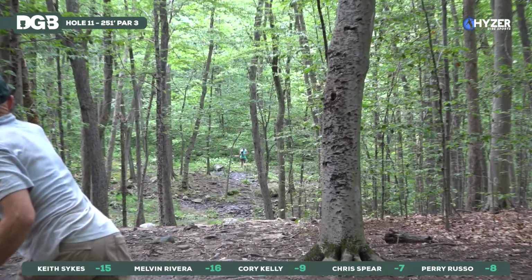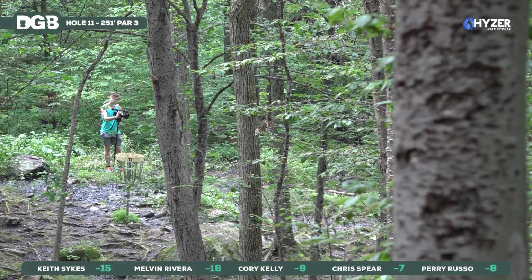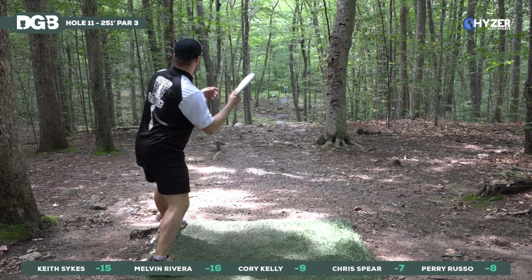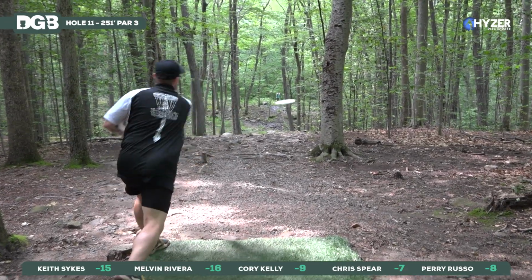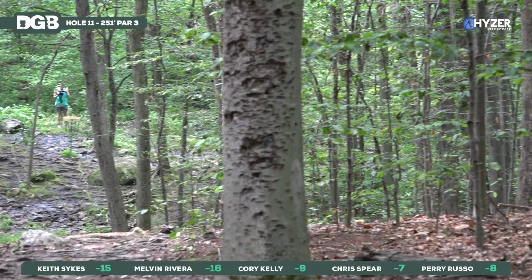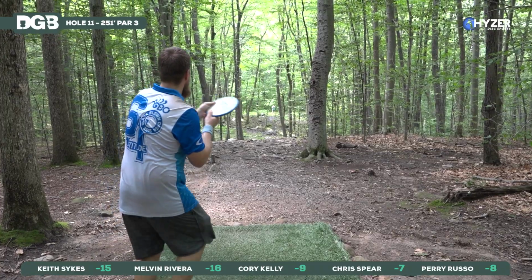We got a Firebird out of Perry here, and this must be beat up, running up it. Is that a putt? And he just knew, like, I'm going for it. That thing must be beat up because it was just straight as an arrow. And here's that Devil Hawk out of Cory. Yeah, having a little trouble with his angles today. He still might be on that adrenaline hype from the B.